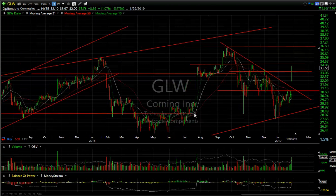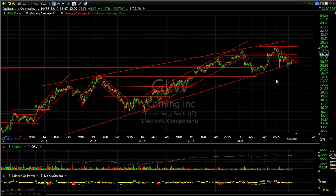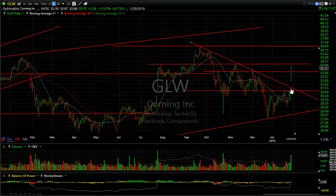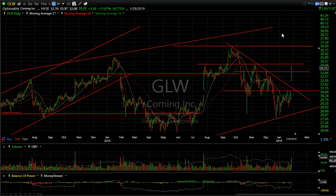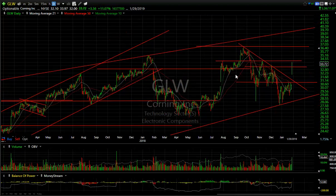GLW with a pop out of a large wedge pattern. You can see the long-term chart's been pretty fantastic over the last couple of years, the last 5 years. Holding the trend line. Created a wedge recently, broke out today with a breakaway gap above the declining tops line and the 50-day moving average up towards resistance here near 34. If it gets through this or it consolidates and then gets through it, 37, and then top of the channel target comes in around 40. So 36.5, 37, and 40 are your targets for Corning.